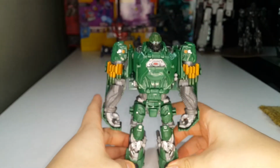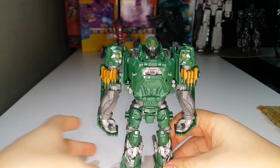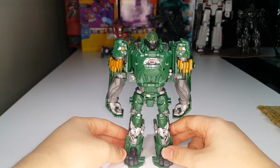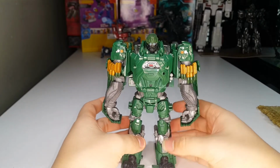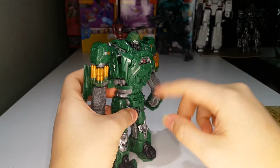So there you have Age of Extinction Hound in his robot mode. And he looks fine. He looks pretty cool. One thing that is not accurate about this figure is his gut. He doesn't have the gut.